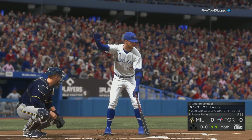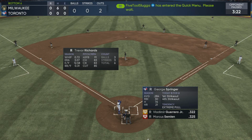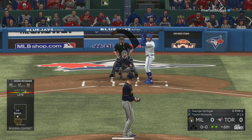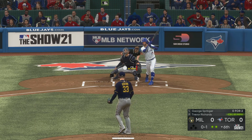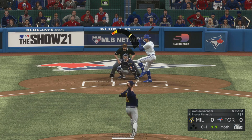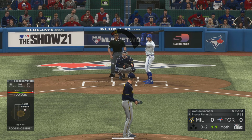Now back to the top of the lineup. Stepping in, George Springer. No hits to this point. He's set. Here it comes. Fouled away. Hey, if he's going to execute that curveball, and that's the first one of the day, if he's going to execute it like that, be on the lookout for that one. That's going to be a big pitch for him today. Behind 0-2 now.